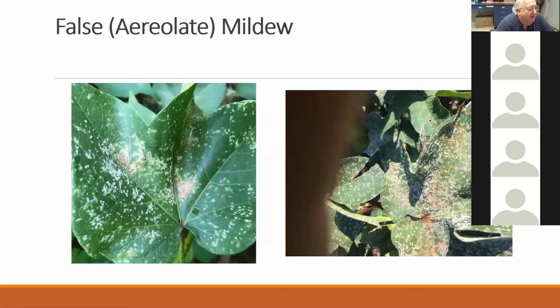You never get a whole night's sleep when you've got new diseases coming in on the cotton crop. Two years ago, we had false mildew. In a few of the fields where we saw this, it was quite severe and probably caused a 10–15% yield loss. But fortunately, last year, the second year we had this, it was actually kind of hard to find. I've only had reports of 10 or 12 fields, and they really felt like their yield losses were minimal.